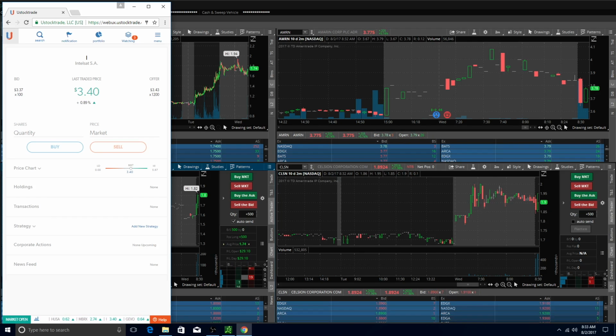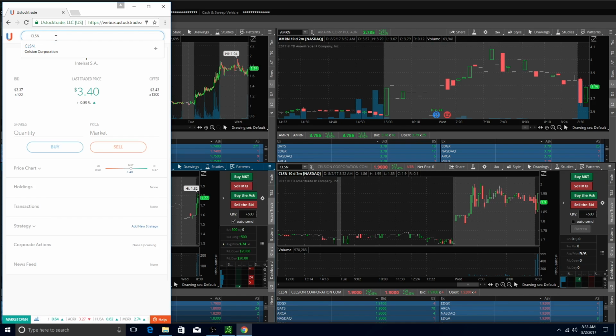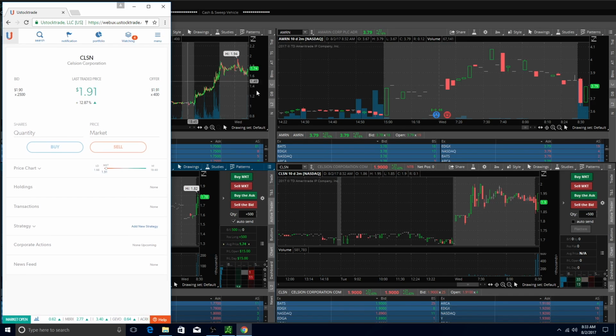And if you don't know what a squeeze is, it's basically when a stock drops back down and the longs cover. And the more longs that cover, the lower it drops. It kind of starts a big chain reaction of the stock either dropping or going up, depending on which type of squeeze it is, a long squeeze or a short squeeze. And so, yeah, I'm glad I didn't get in CLSN. You've got to be really careful with these breakouts. And that's why I'm excited to use UStock, because I can enter in with a small position size at first and then scale bigger if the stock goes my way.